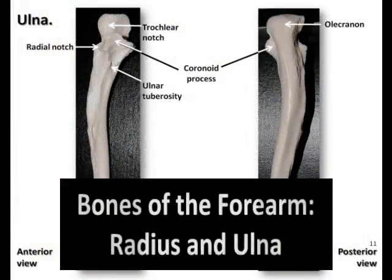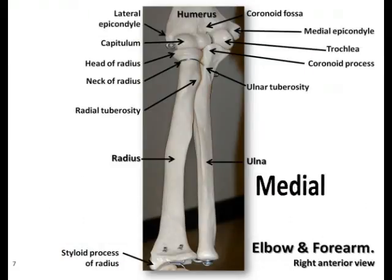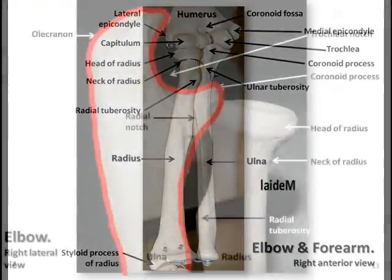In this podcast, I'm continuing my review of the appendicular skeleton with the bones of the forearm, the radius and the ulna. The ulna is the largest of the two forearm bones, and it's located on the medial side, which is your pinky or little finger side.